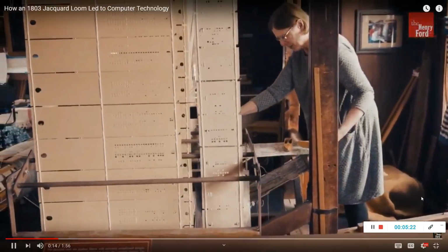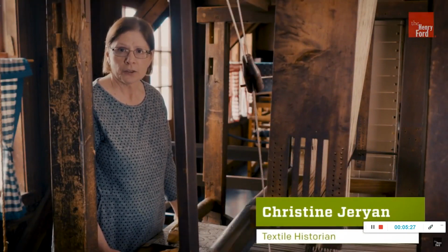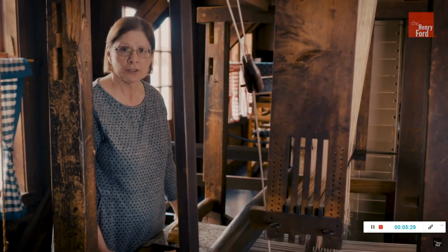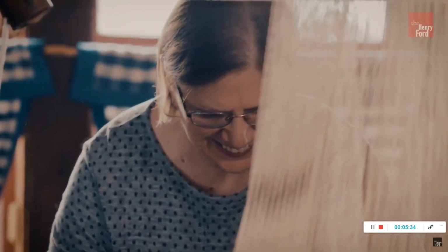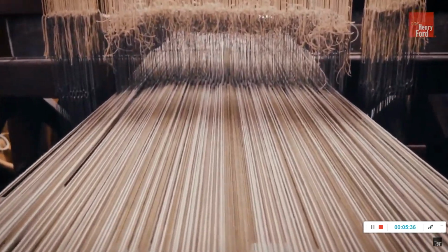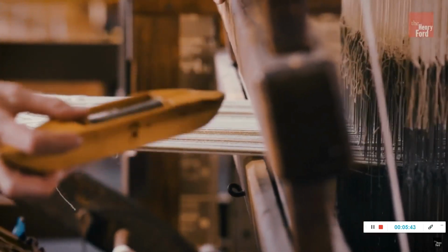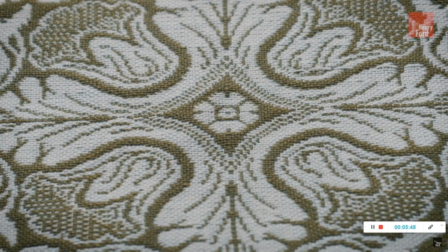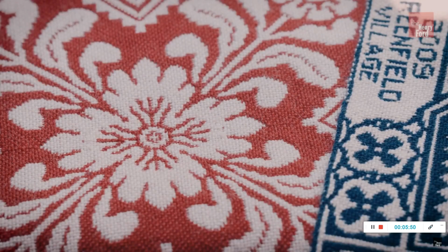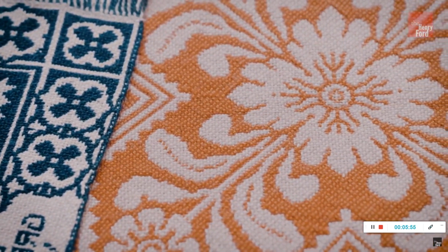This is a mechanical Jacquard loom. This technology was developed in France in 1803 by a weaver named Joseph-Marie Jacquard. The key thing about this loom is that it controls every warp thread, the threads that go from the front to the back of the loom, individually. Because it can do that, the loom can create very complex, fancy patterns in the cloth more quickly and with greater accuracy than the technology available before this loom was developed.